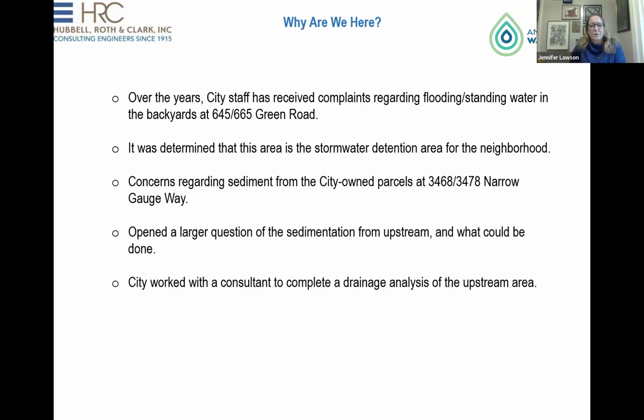As we were working with property owners in the area regarding that stormwater detention pond, there were also some questions and concerns regarding potential sediment coming from upstream properties from that detention pond, specifically from the two city-owned parcels at the corner of Narrow Gauge Way and Green Road, as well as Narrow Gauge Nature Area, which continues all the way upstream to almost Fox Hunt. That opened up the question of, are there any best management strategies that the city and the neighbors can work on collaboratively to address sedimentation from upstream, as well as improving performance for that downstream stormwater detention basin?